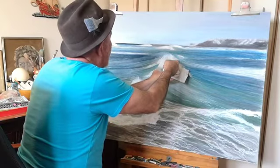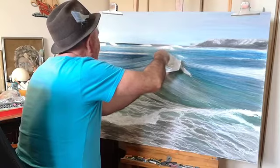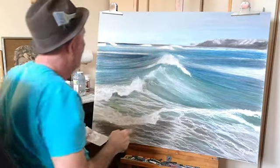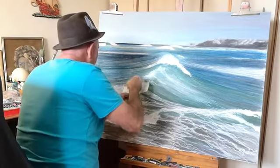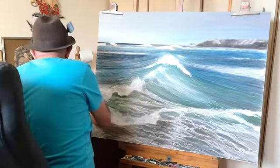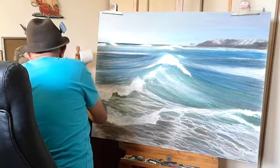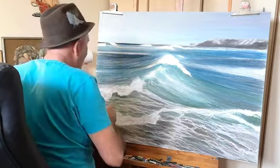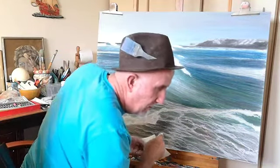Just to try and get this roughness in here that you won't really see that well on camera, but it's really adding a wonderful texture and a layer here that I've been kind of building towards.